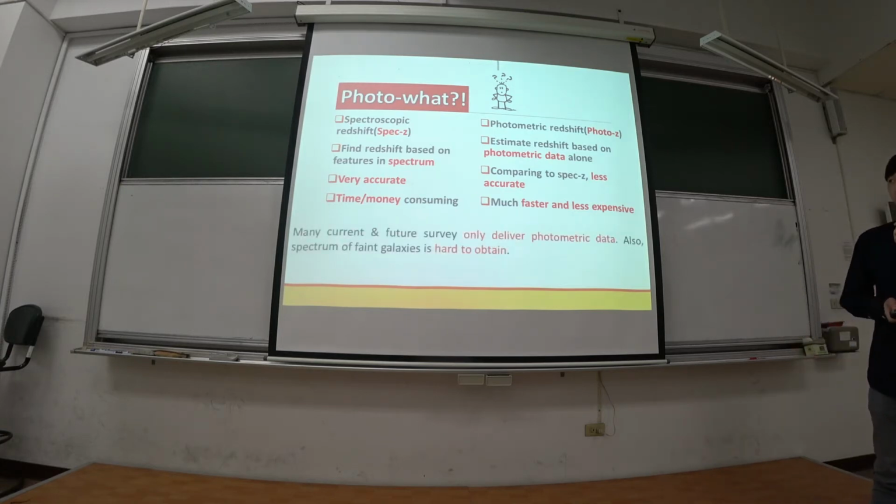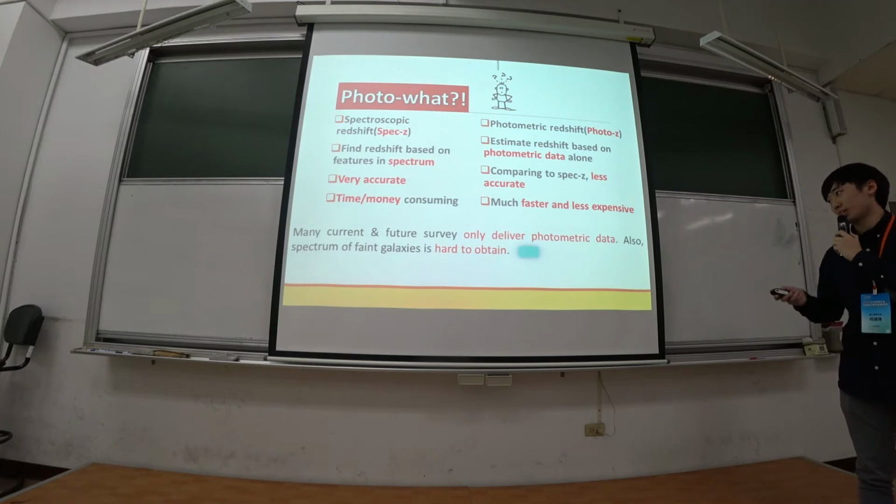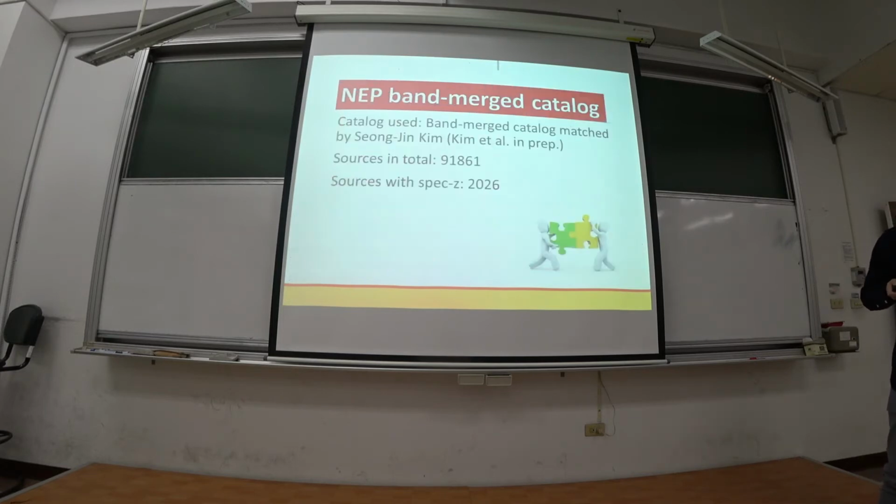Many current and future surveys only deliver photometric data, and spectra of faint galaxies are hard to obtain, just like our faint galaxies nowadays. Therefore, PhotoZ is a really efficient and powerful way to get redshift information and do further research.